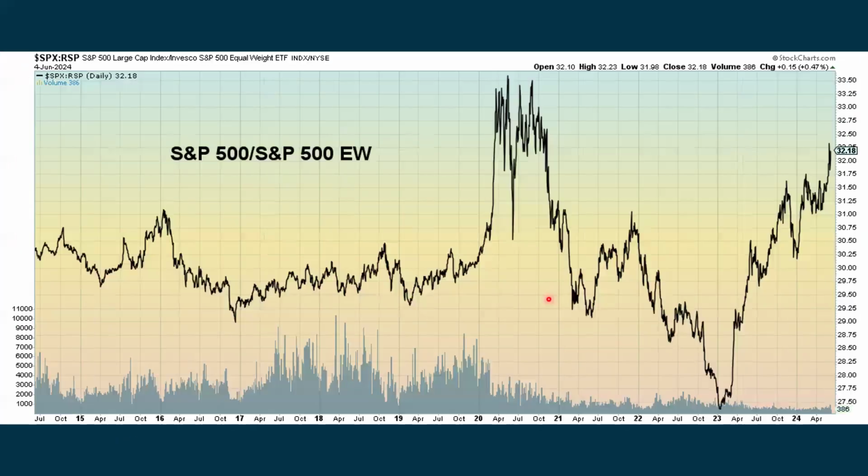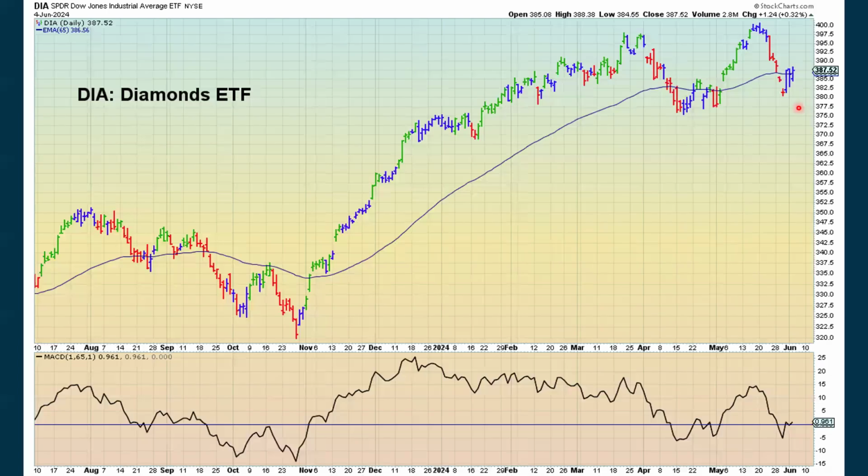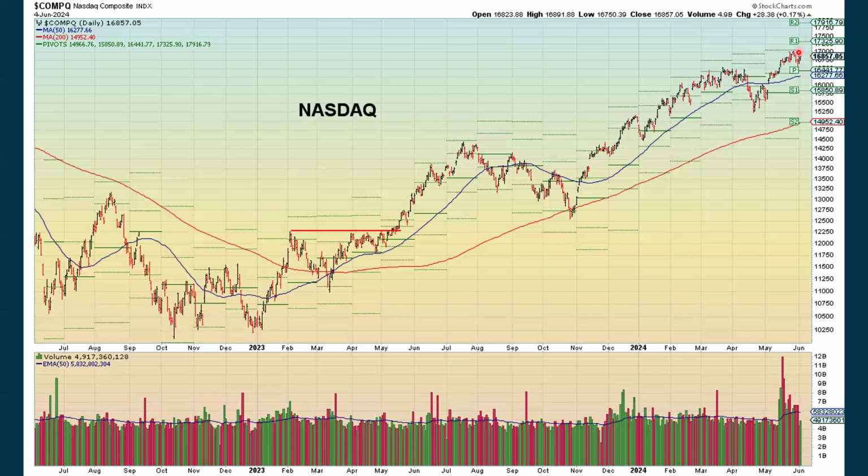So we did see, looking at our next chart here, we came back up with the ratio showing that the mega caps did outperform. The Dow is still below its 50-day moving average and still below this pivot point, even though it was up over 1/3%. The diamonds still remain neutral for the Elder's Impulse system. The NASDAQ not really hitting any overhead resistance, not really seeing any support at the current time.